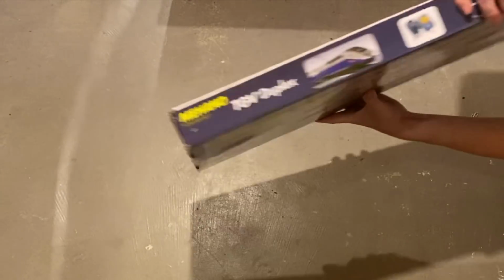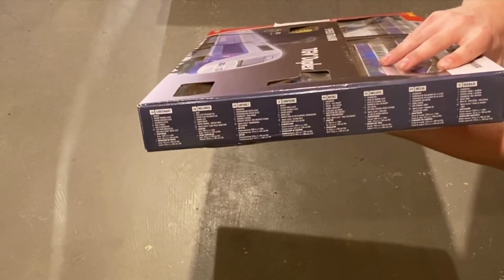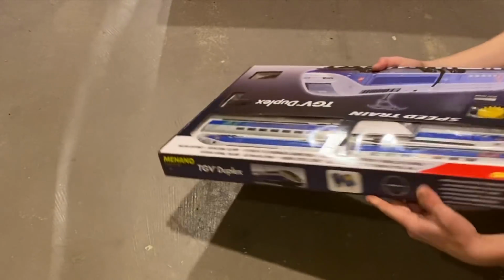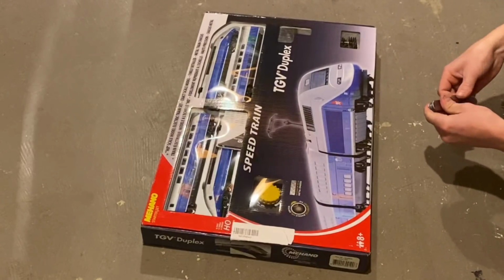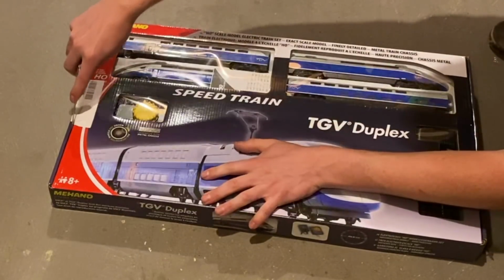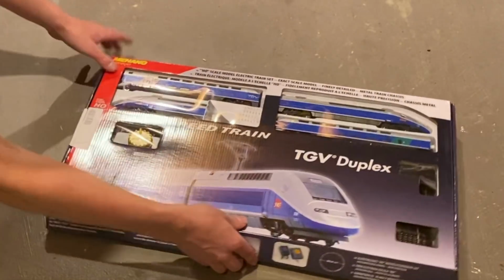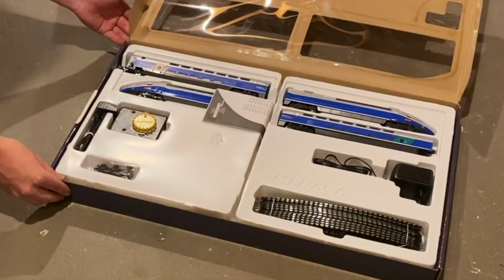Sides, nothing too special. Here are all the different languages for what's included, though. You can see just how many different countries this thing is sold in. Anyway, let's get around to actually opening the set up. So we'll take our knife here. And look at all of that. Nice.